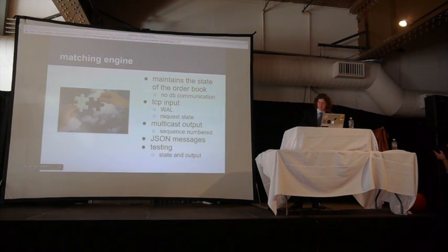So, some more about the matching engine. Like I said, it maintains the state of the entire system. The one we wrote specifically has no database communication. So all of the gateways are responsible for identifying whether you're a valid user, checking things like your API key, checking that you have the right amount of money available. All that stuff is done by the gateways, right?